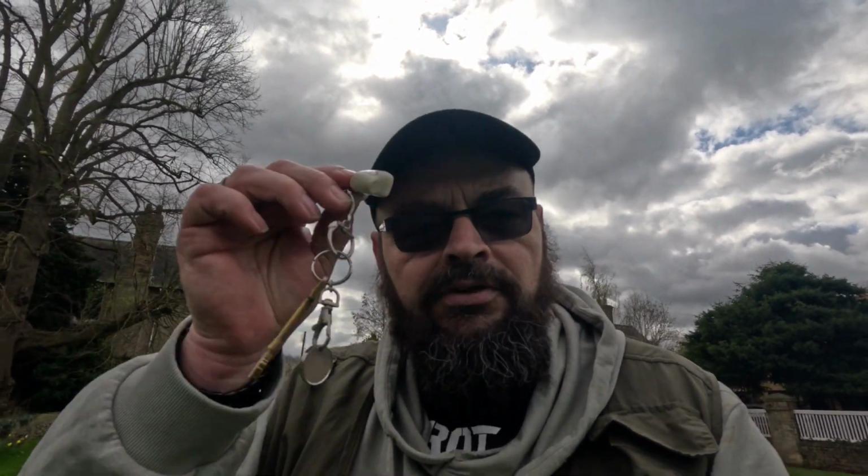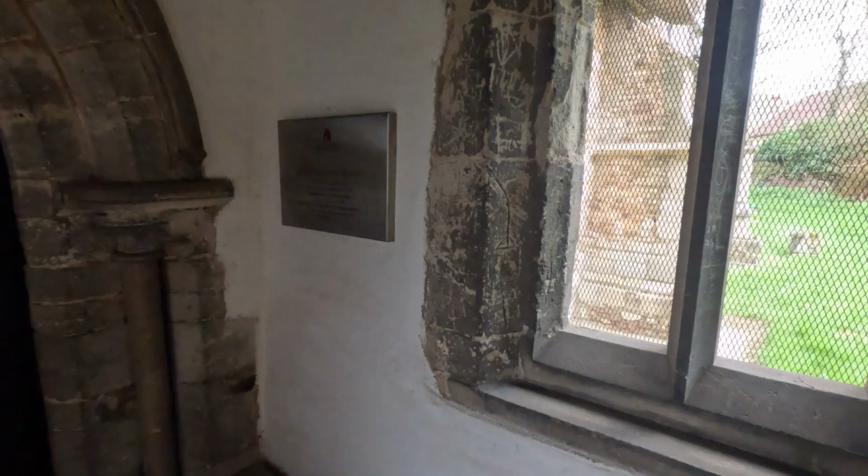Well, that was a mission success. I've got the key. I'm going to go in and I'm going to unlock it for him, put the church open sign out for him, sign the guest book, and do all the things that I'm meant to do. Just been having a quick chat with him about all the churches that I visited, so that was nice. Anyway, let's go have a look.